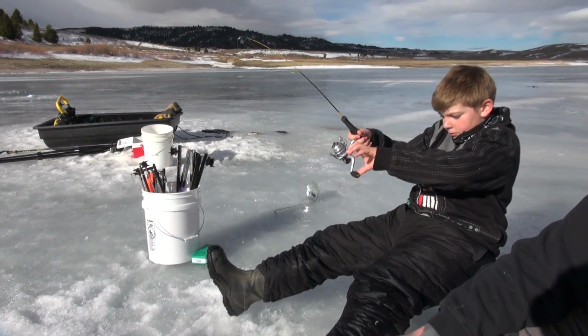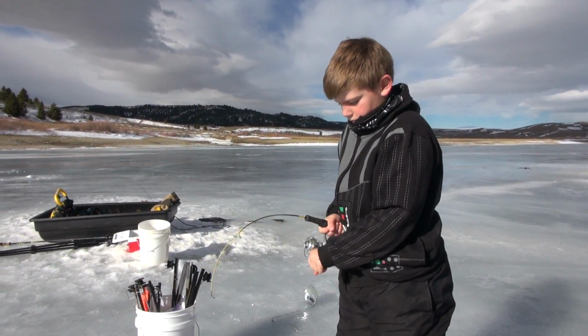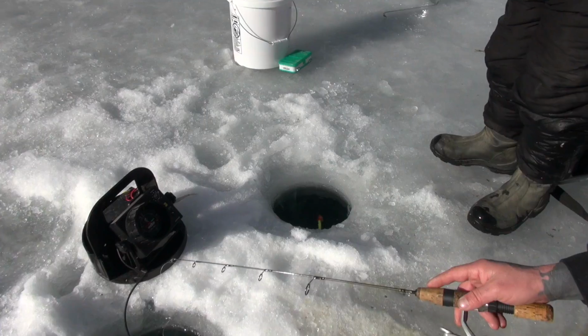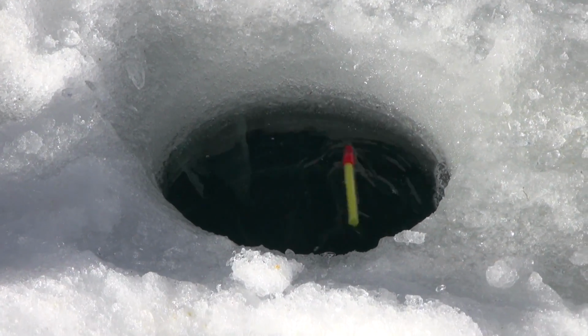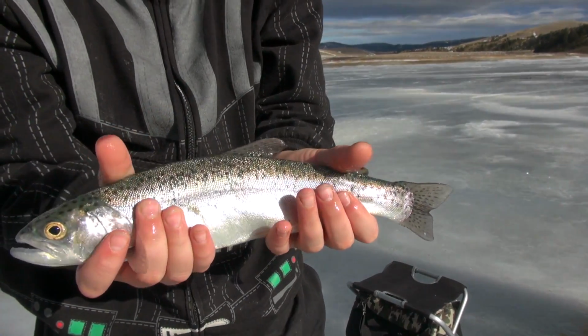There you go. Nice. Got him. Good job. He's bending my pole in half. Yeah. Looks like a nice fish, huh? Uh-huh. Nice. Oh, look at that one. Nice chromer. Yeah.